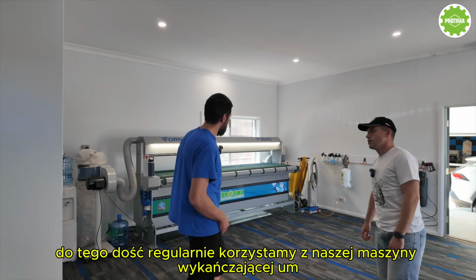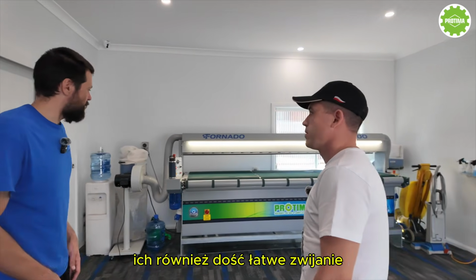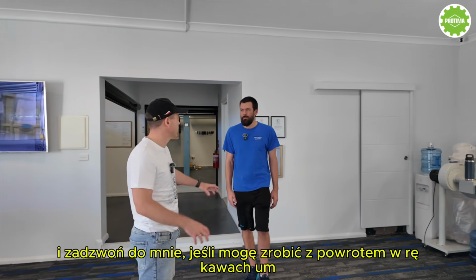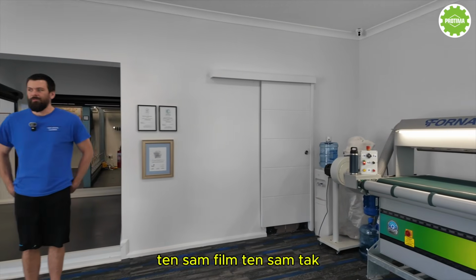This is where we do this. We use our finishing machine quite regularly as well. It does a great job of grooming the pile and makes rolling them up quite easy. This is where we vacuum them and pack. And do you pack in the sleeves? I mean, film sleeves. We don't. We do on request. The same, we do the same.